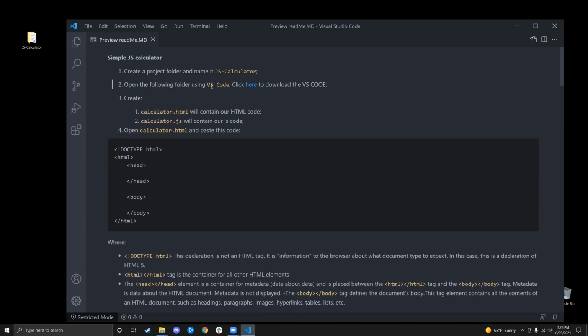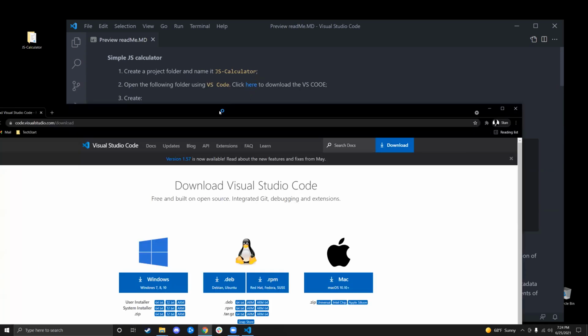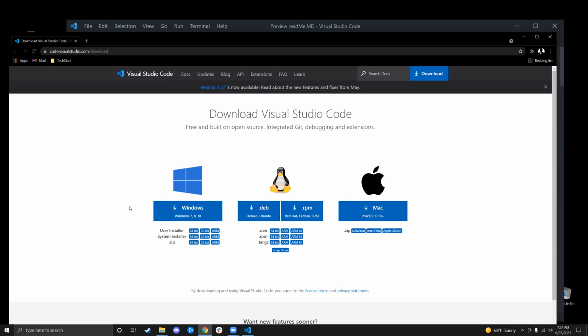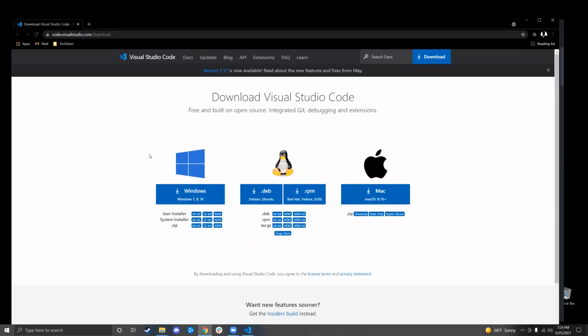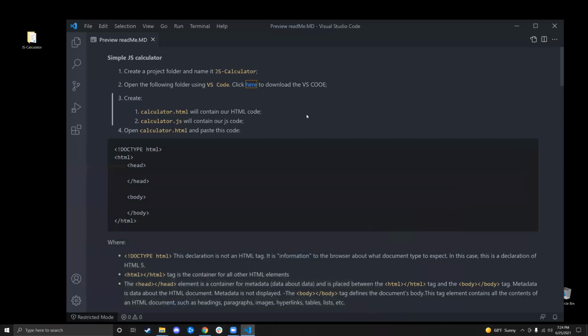If you want to download VS Code, you simply have to click here. You click on here, and then your browser should bring you to the Visual Studio Code download page, where you can simply select the system that you are currently using, whether it's Windows, Linux, or Mac. So go ahead and download it. I have Windows, that is why I'm going to download the Windows version. If you have a Mac, go ahead and use the Mac version. Then you have to install it. So what should we do next?